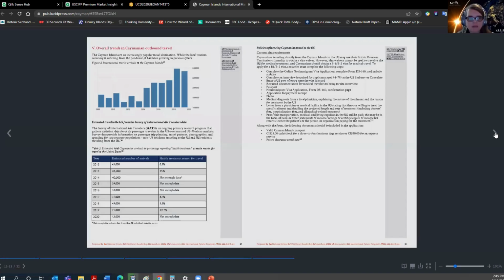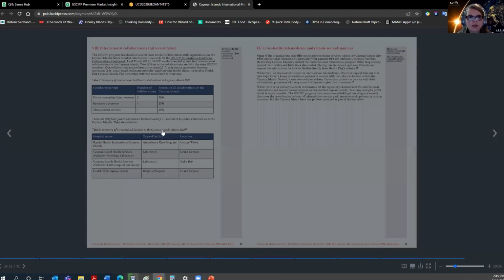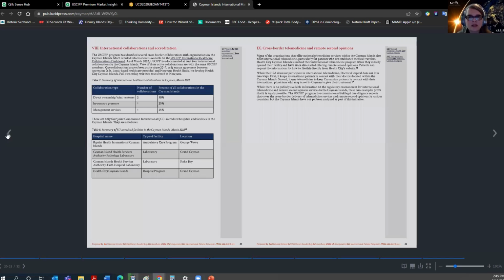And the final big thing that we're changing is that in the telemedicine section, we are now also focusing on digital health within the country. So for this particular analysis, it was still in the healthcare section, but for Colombia moving forward, it will be in the telemedicine section, which is really neat.